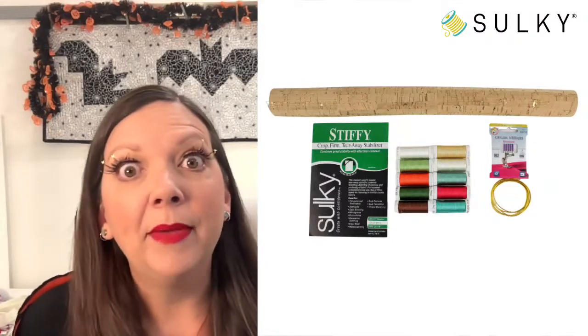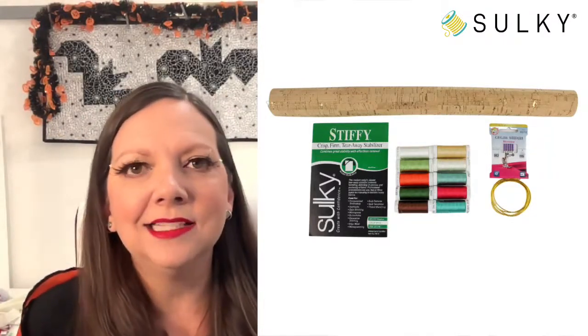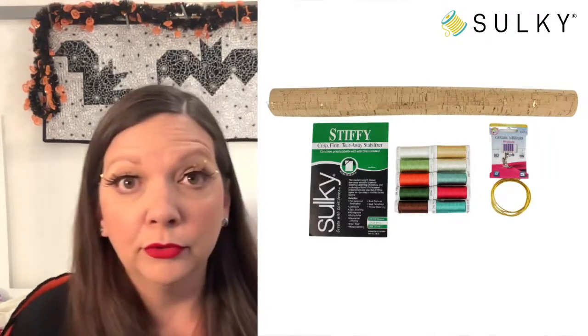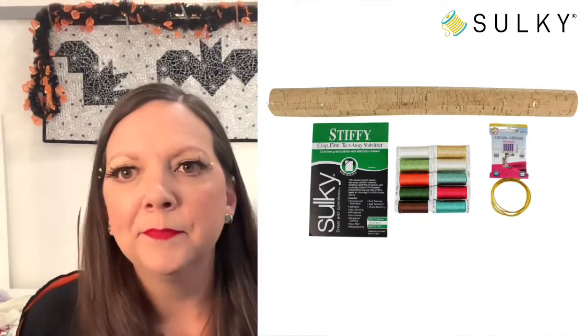And you'll also get a pack of Organ Needles Microtex size 80/12. That is what we recommend for embroidering this buttery, fantastic cork fabric.